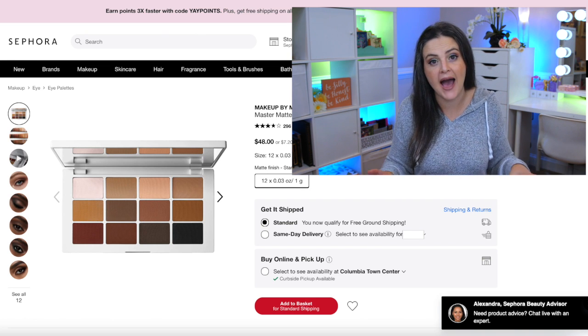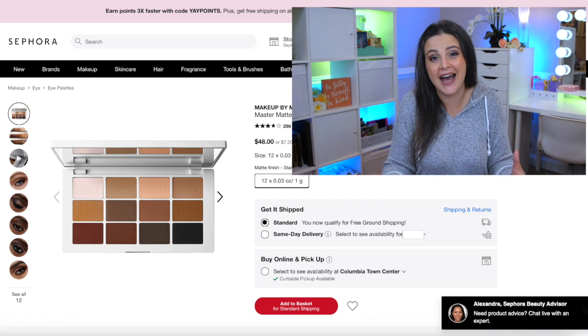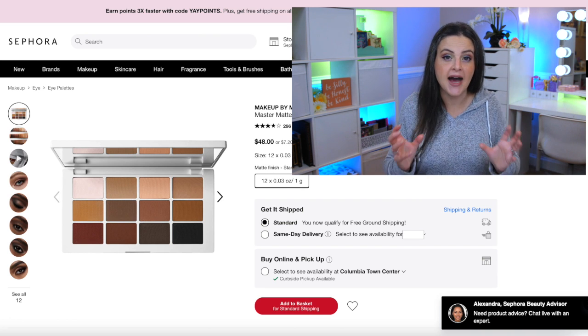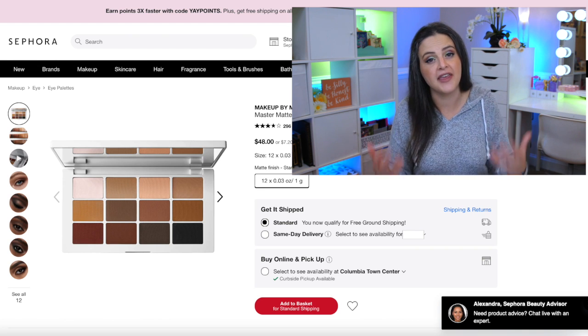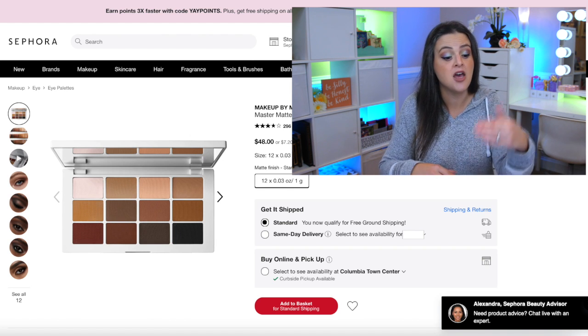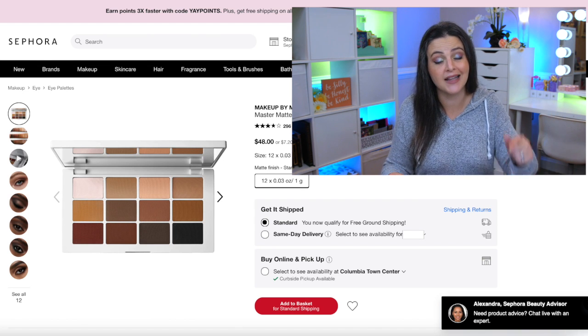It is all matte. So it's a great pairing palette as well for a more bold eyeshadow color. Like if you just want to wear a little bit of blue or a little bit of purple, you set it up with the Master Mattes and then just throw one little pop of color on the lower lash line or the outer corner or the inner corner or whatever. And it's absolutely gorgeous. So, like I said, if you already have a natural palette you love, don't buy it. It's not worth it. But if you're looking for an everyday go-to, you-don't-have-to-think palette, this is it.